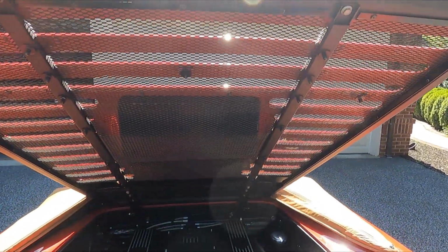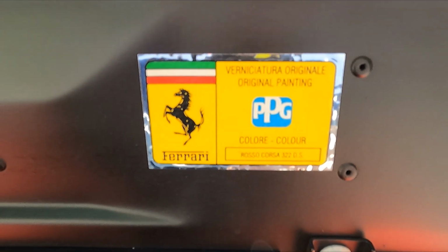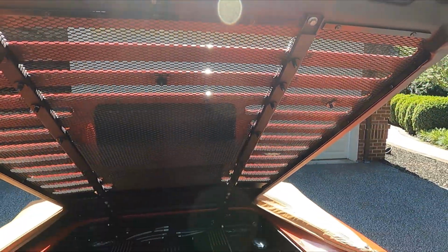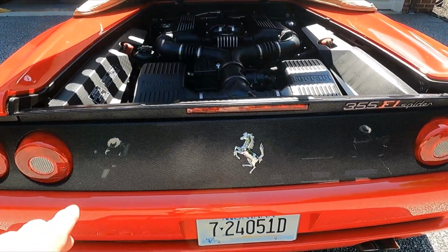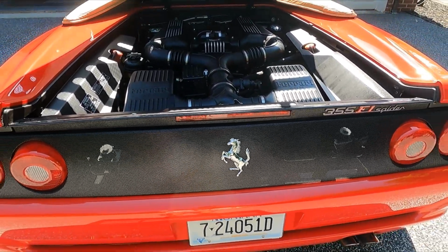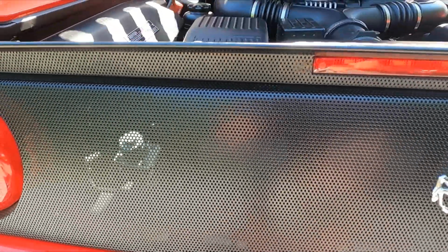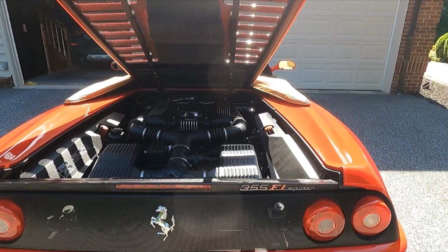You know, and this is, there's my paint sticker. They do it on all the Ferraris. It's Rosso Corso, and that's the paint code. So as some people say, it's Ferrari red. And on this car, this was an option right here. This is the Challenge rear grille. You can see it has little perforations in it. You can see through it. That lets the heat come out a lot quicker. So definitely something pretty cool.